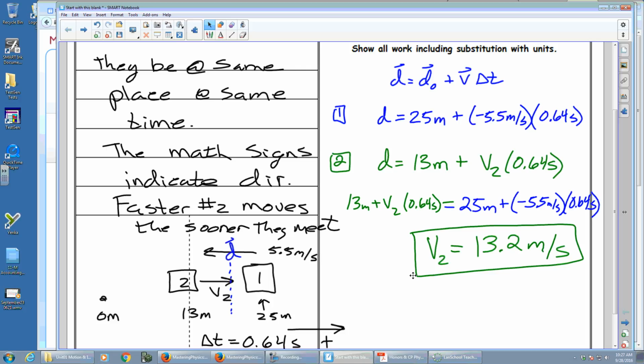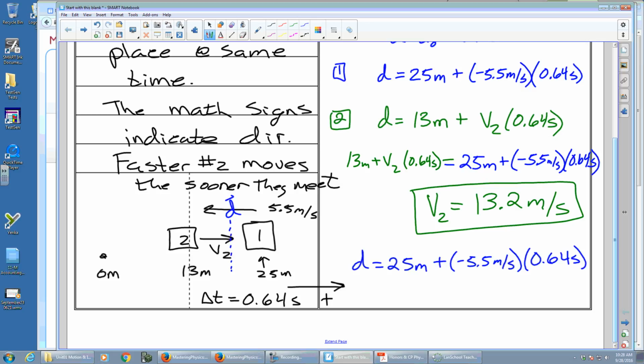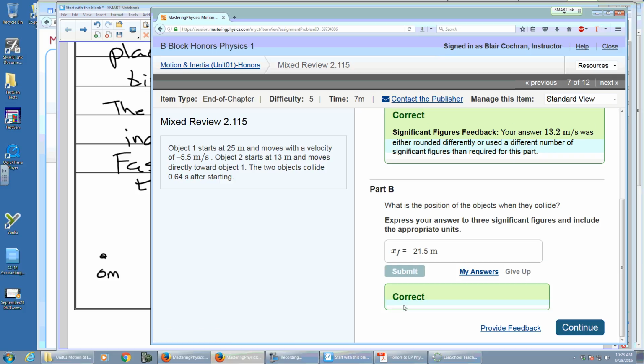Excellent. So the next part, they want us to find what value D is. So I think I'll do it with the blue. And really, I'm just solving that now for D. 25 meters plus negative 5.5. And 21.5, I guess. Meters. Well, that's good, because that's between 13 and 25, right? Which is what I was expecting. See if it's right. Yay!